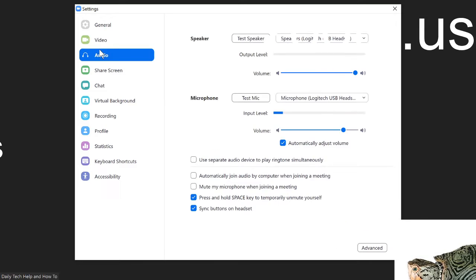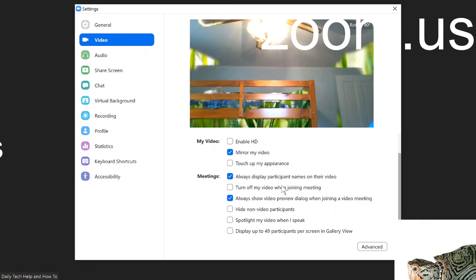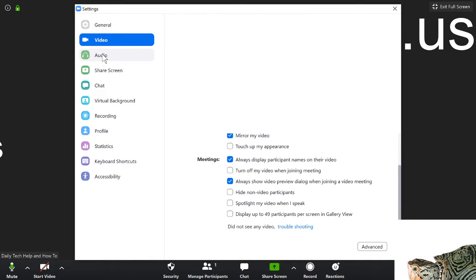Now, yeah. So video settings, really just enable HD, mirror my video, touch up my appearance. And you can see for yourself, and then you can do troubleshooting right there. Now we head over to our audio.